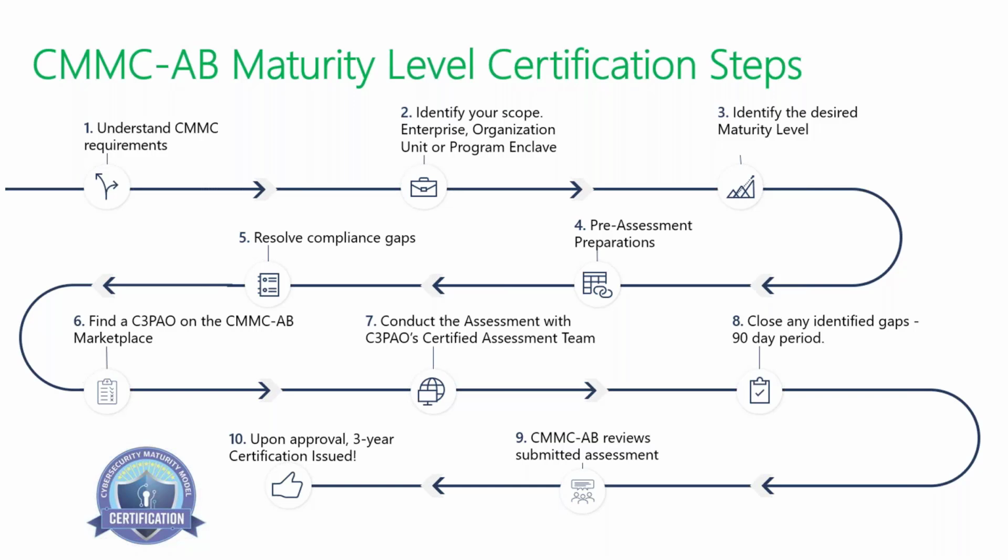And then number 8, close those gaps within that 90-day period. And then, as I said before, number 9, the AB accreditation board does their QA. If they approve it, then ta-da, number 10, you've got your 3-year certification.